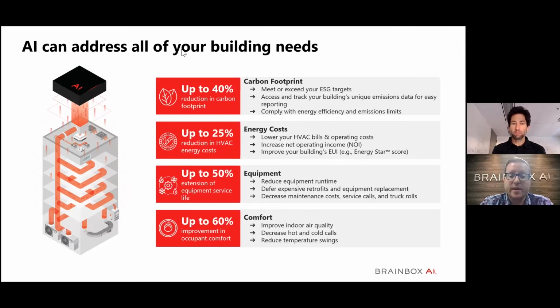And also, if we can predict the future space temperatures in the building, we can increase comfort. So we can reduce those hot and cold calls. We can anticipate the thermal inertia of the building as it starts to heat up or cool down throughout the seasons.